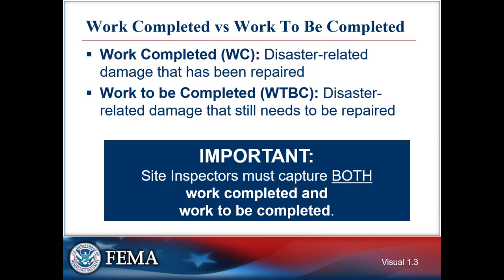Also, if you learn in your 24-hour call that items on your work order have since been completed, talk with your Site Inspection Task Force lead because the Program Delivery Manager may still want the work inspected anyway.